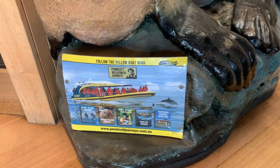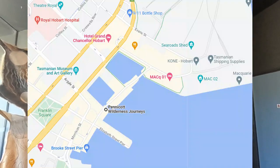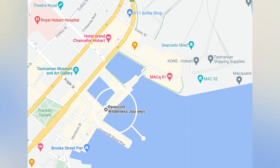So I have made it here to Adventure Bay for the Pennicott Bruny Island cruise. It will be for 3 hours. It was $145. I bought that a few days ago, going directly at their Wharf Street depot. We did self-drive and caught over the ferry, and we needed to be here by 10:30, so let's go.